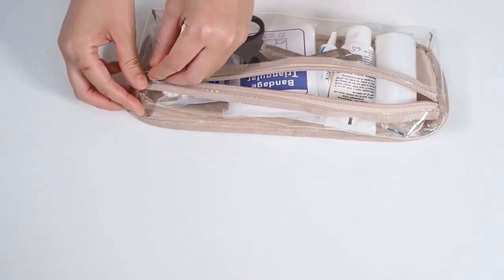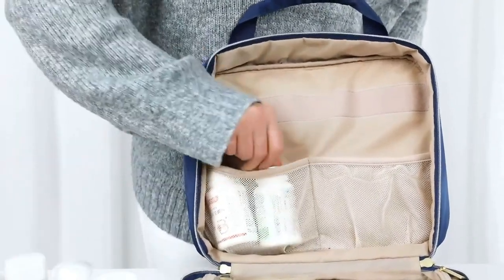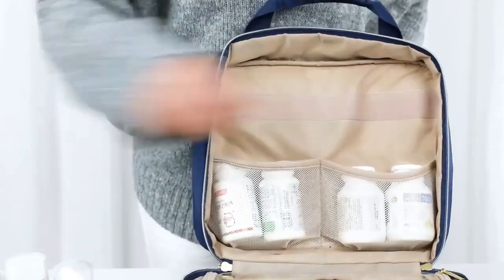your medication is safe. Portable medicine bag, come with portable hand strap, prepared for all situations and go anywhere without worry. Perfectly portable and convenient.